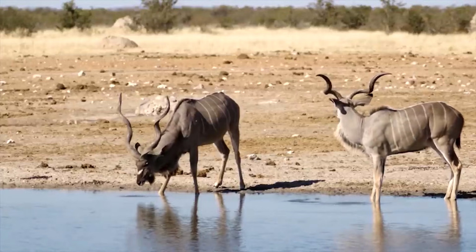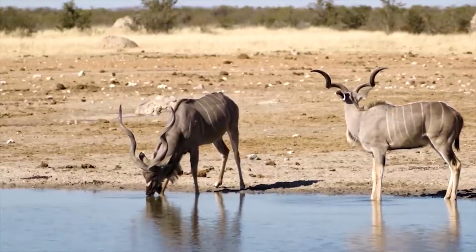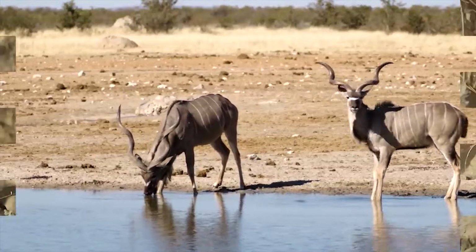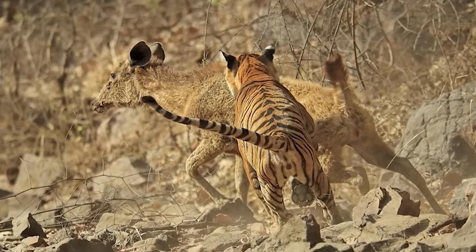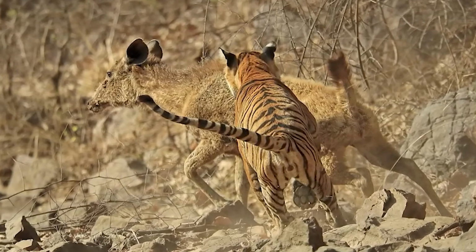Since most prey species do not see a full range of colors, but more silhouettes and movement, the tiger's hunting strategy actually works reasonably well in a surprisingly wide range of habitats.